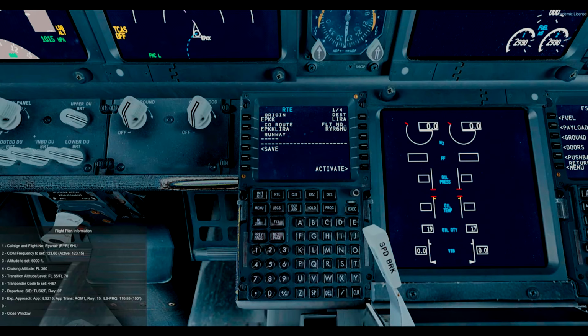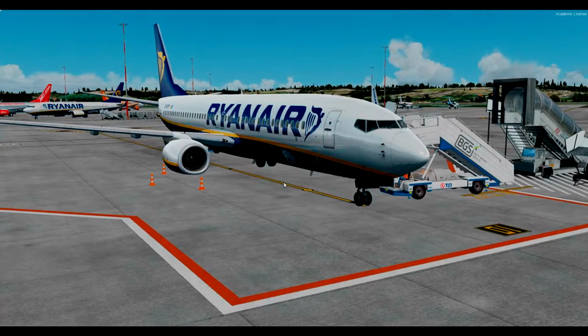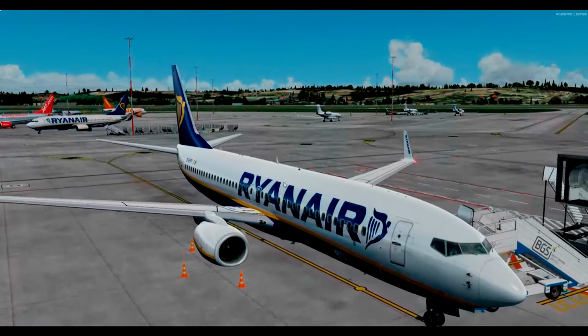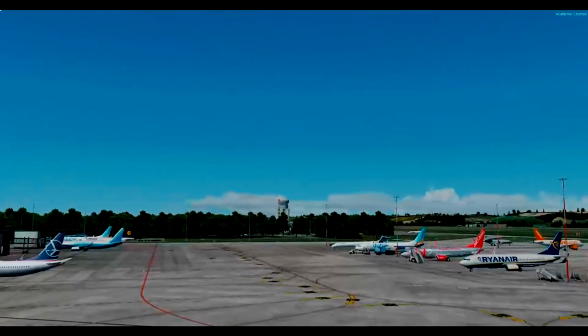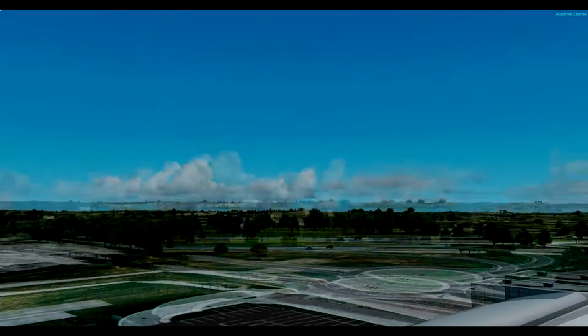Hold on, let me just double check. Let's check here. It is not telling me what it is. It says winds variable at 2 knots, so it really doesn't matter what runway we take off from. Both of them are clear. Let's actually just double check and see if there's any aircraft landing or taking off. Doesn't look like there's any there. Doesn't look like there's any coming in.